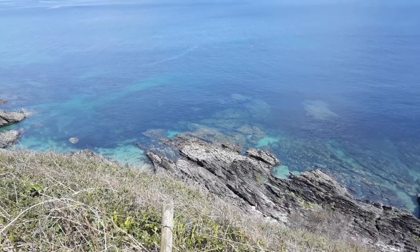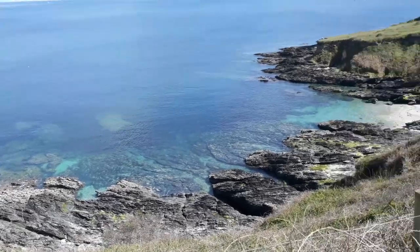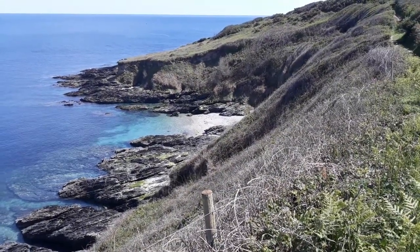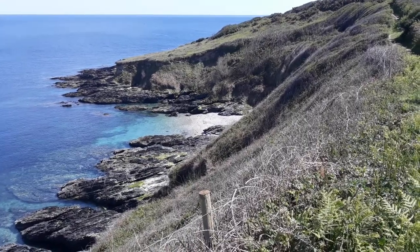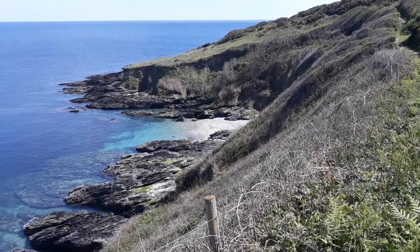Just look at the water, crystal clear and blue. And if we just move round a bit, lovely little beach there, which is really inaccessible from land. But if I went round here on my kayak, which I may well do, could get onto that nice and easily.